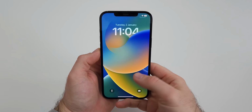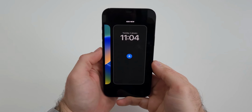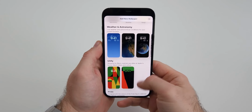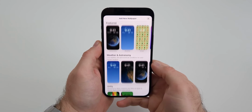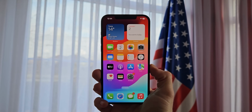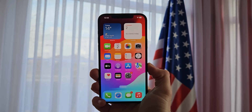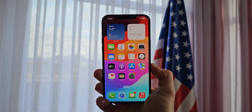My iPhone 12 Pro Max has received iOS 17 and it works flawlessly. Scrolling through the UI is very smooth and I haven't noticed any lag so far. If you buy the 12 Pro Max now you are guaranteed to get at least 2 more years of updates, so it is still very future-proof.